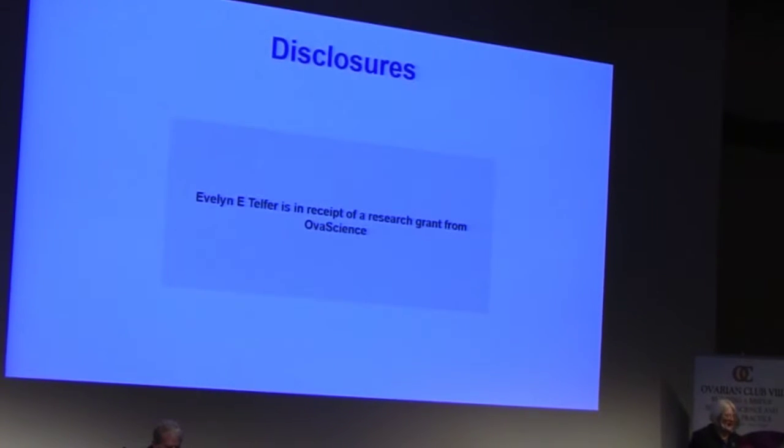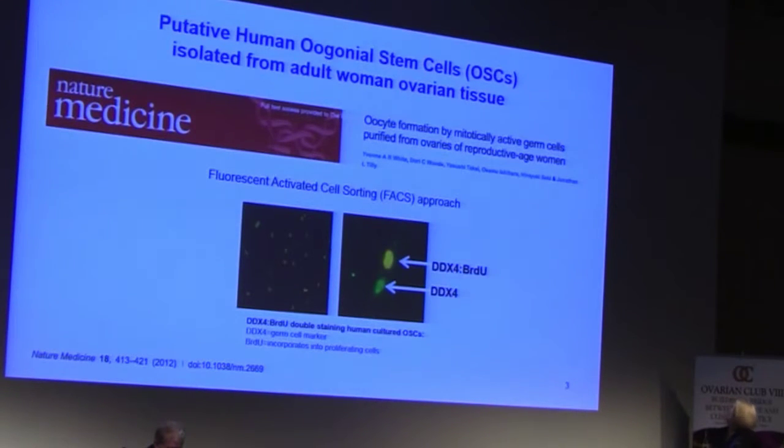Firstly, the declaration. I do have a research grant from OvaScience. The work that I'm going to describe has not been funded by OvaScience. It was funded by the Medical Research Council in the UK. So to start with then, in 2012, a paper was published that came from John Tilley's lab.